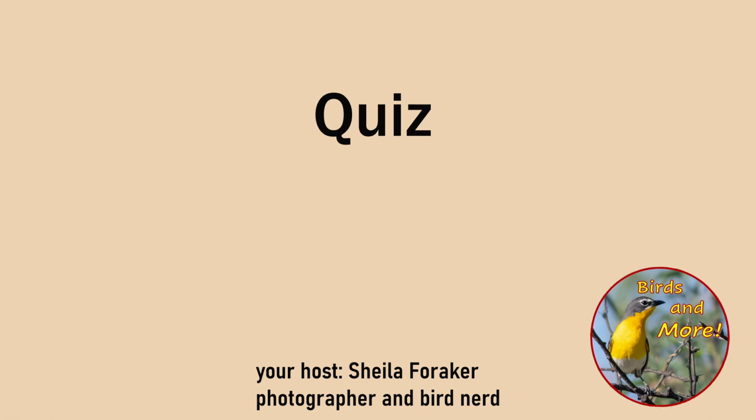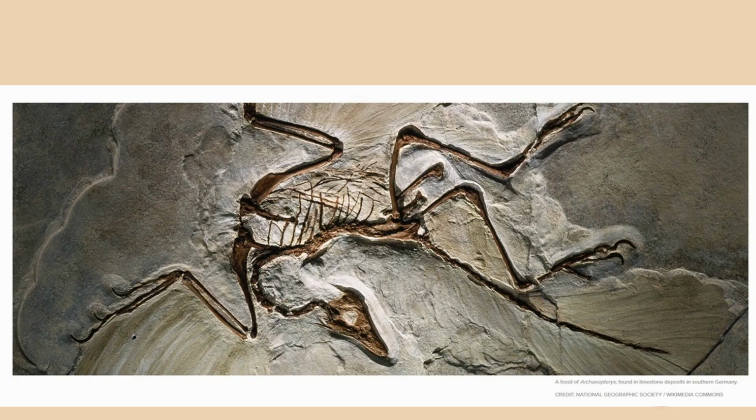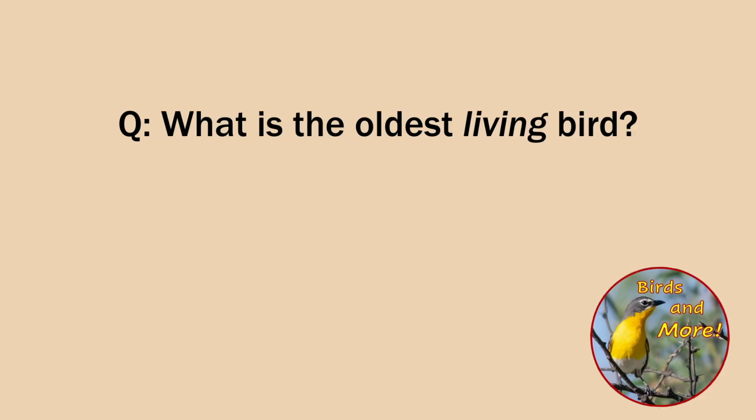Going to start with a quiz this week. What is the oldest known bird? If you answered Archeopteryx, the feathered dinosaur from the late Jurassic period 150 million years ago, you would be correct. Now, what is the oldest living bird? If you answered cranes, you would also be correct.